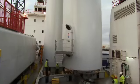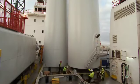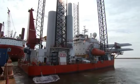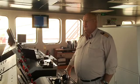By morning, Endeavour is fully laden and ready to leave, although it's a marvel something so enormous can actually float. Yeah, we are sailing from Great Yarmouth and we have loaded 2 wind turbines, and we will install these wind turbines on 2 different places.